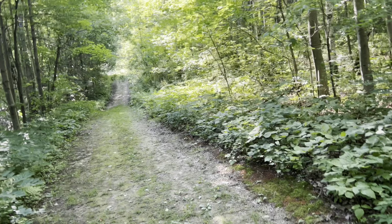So we made it to Hoffman Hills recreational area, and it's open 7 a.m. to 9 p.m. We've got a map here, and it actually looks fairly big. Wow. So we are right there. Maybe we'll go up there. And we'll see. We're just going to see where we end up here.